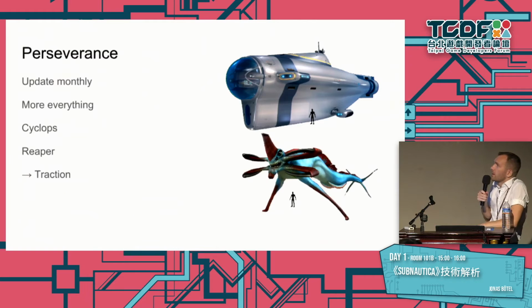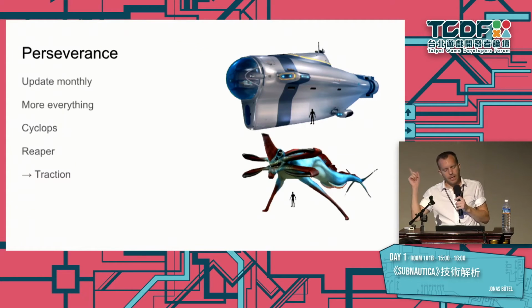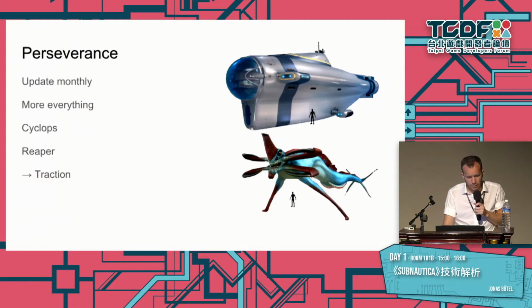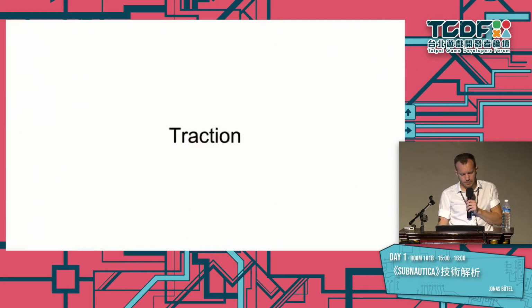And we were shipping updates monthly, and we also added more crafting and more everything on the side. But it's basically these two things, and we were seeing that we are gaining traction in the market, right? So we added submarines to our spikes.